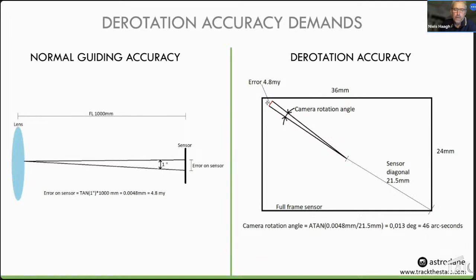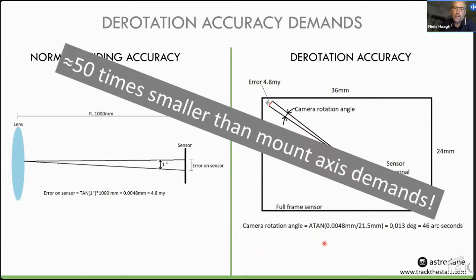Actually, it's 50 times smaller than the mount axis demand. So if your main mount needs to be able to track the object with 1 arcsecond accuracy or half an arcsecond accuracy, of course including the guiding, then the demand for the rotator is 50 times smaller. And typically that can be handled right away with the rotator. I hope that explained the question that was there earlier. And then I will jump back to where I was in the presentation. I apologize for this confusion.